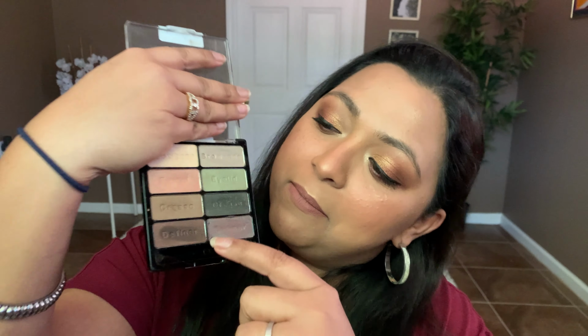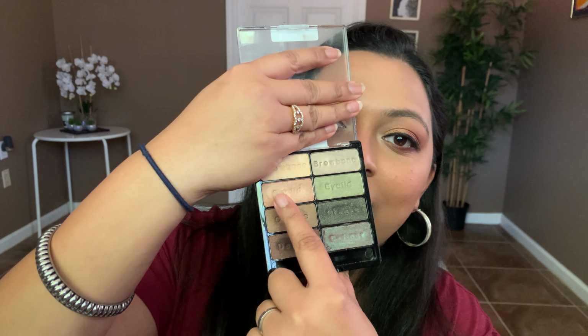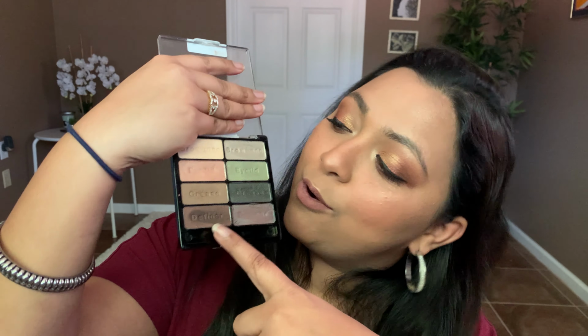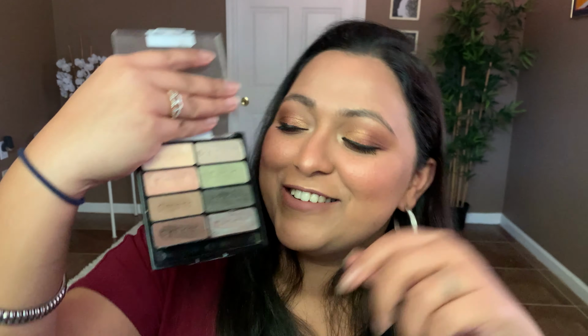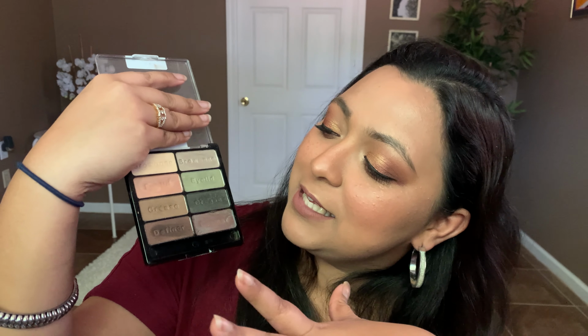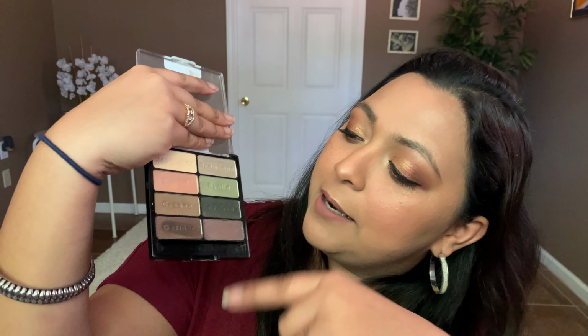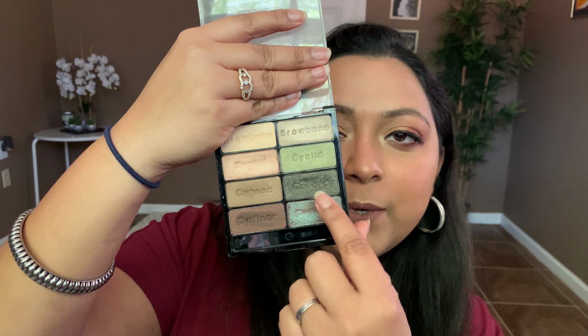I still remember I used to use this all over my crease, and this in the outer corners, and that would be my eyeshadow, you know. But of all these colors, I think the only color that I've not used that much is this green with sparkles in it. All the rest I've used, and it's a pretty pigmented palette. I was wearing this in and out all the time, and I still have it in my collection. That says a lot.